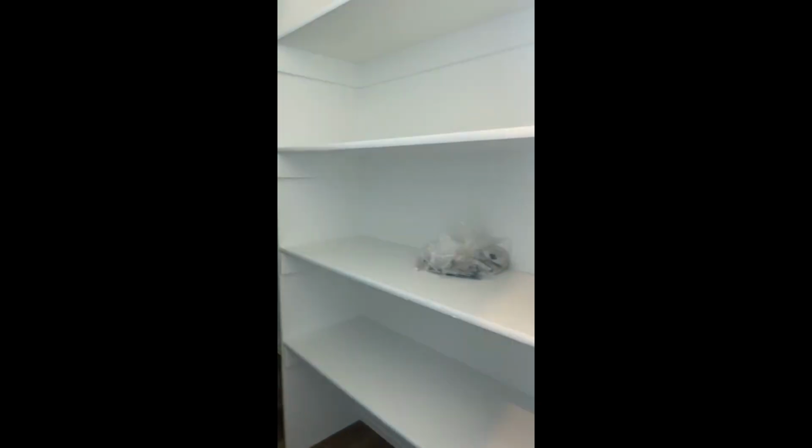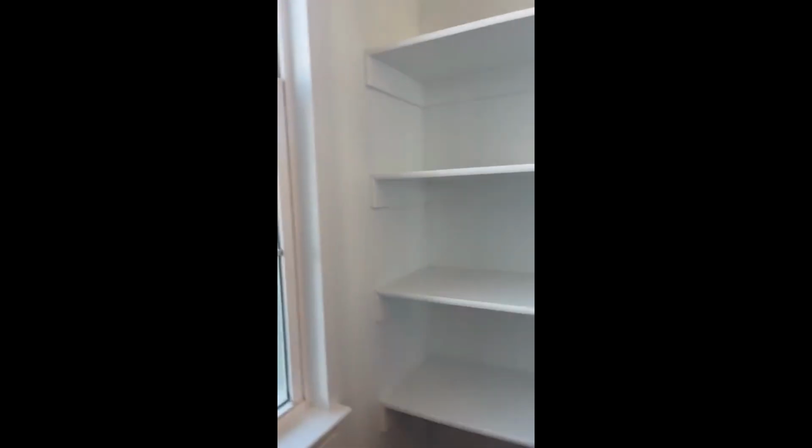Is it a big one? Just look at it. Different. See how it is? Oh, okay. Yeah, they combined it underneath the stairway. Kind of like a little, yeah, it was just different.